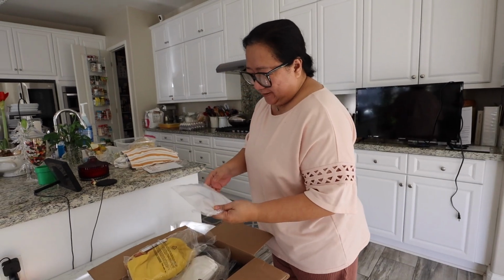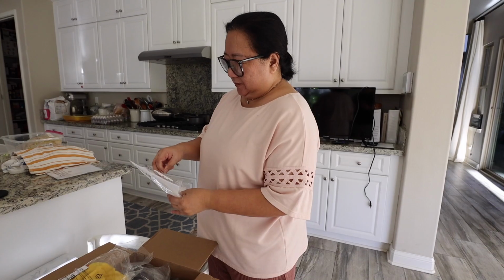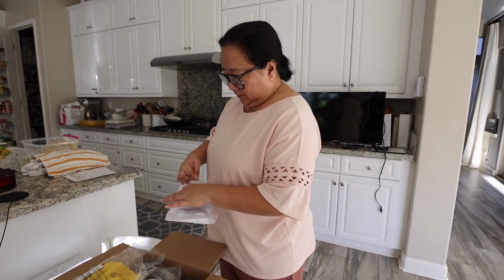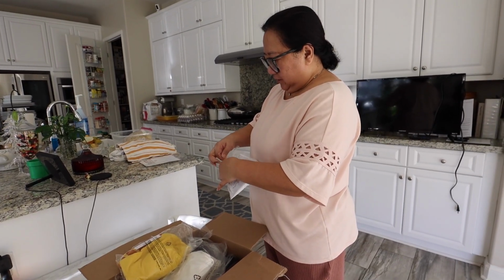What else is there? Another headband? Yes. This headband was like $4. Really? Uh-huh. The headbands are usually so expensive. Yeah, good deal. Good sale.